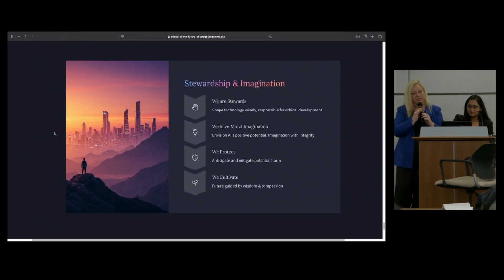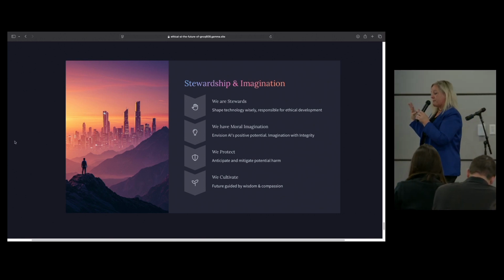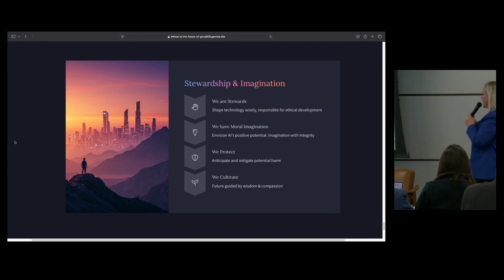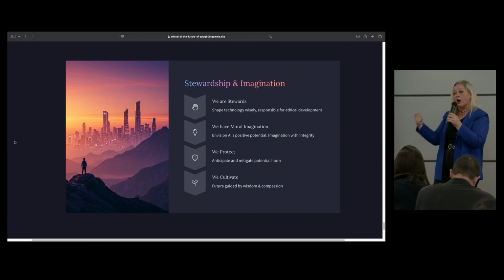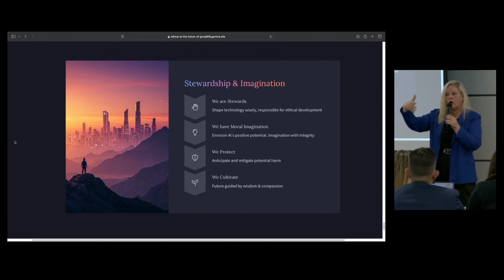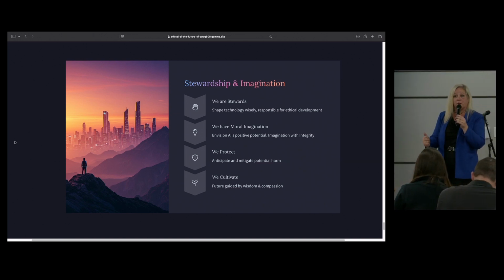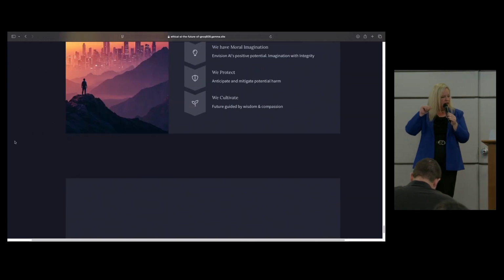So just make sure that we are stewards, that we're imagining in a very purposeful way. We protect, we anticipate, and mitigate potential harm. If you're creating something, what is the harm that that algorithm or anything that you're creating will have on the bigger society? And we need to cultivate the future that we want to see.